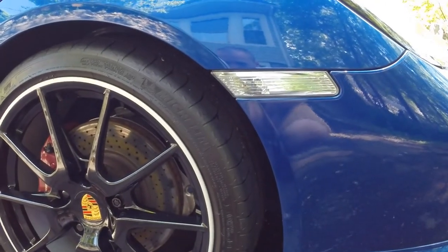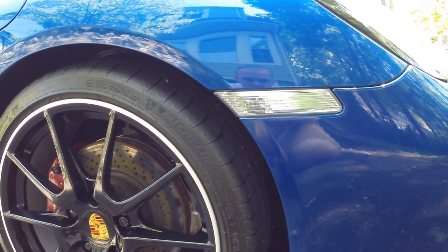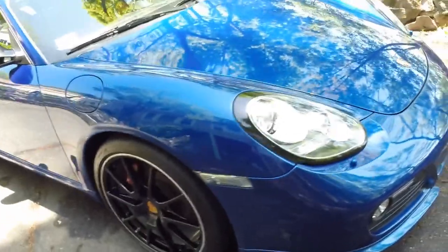so you don't have what the folks refer to as the egg yolk look, where you see an orange bulb within the indicator unit. However, it still does light up amber, so it's in compliance from that perspective.